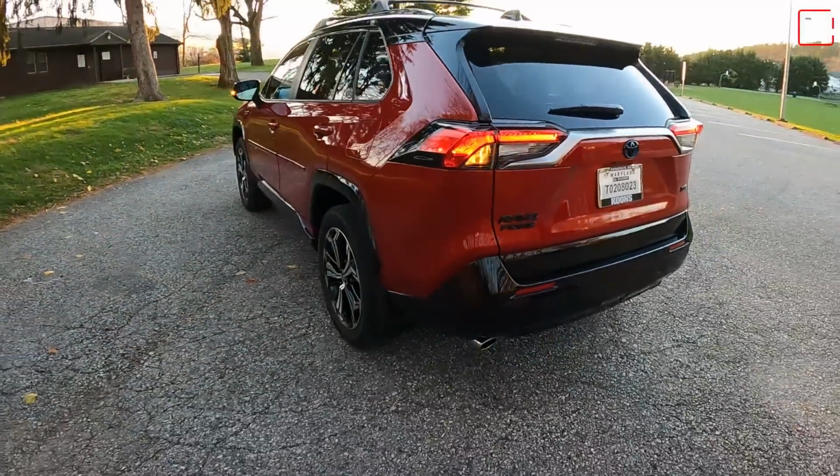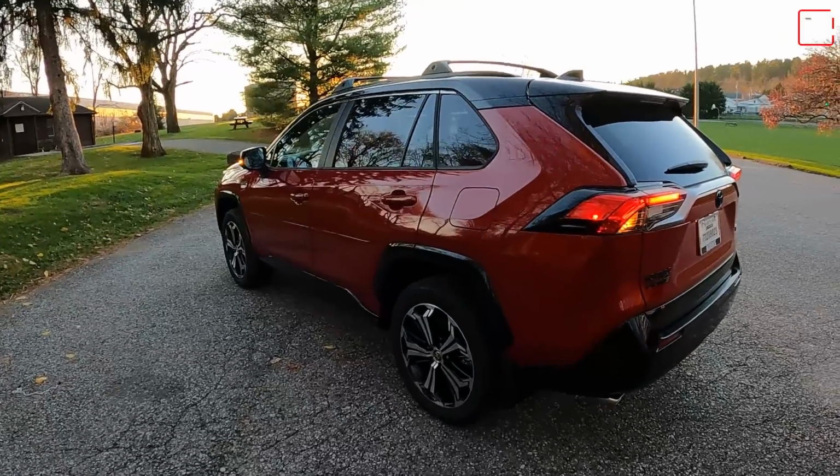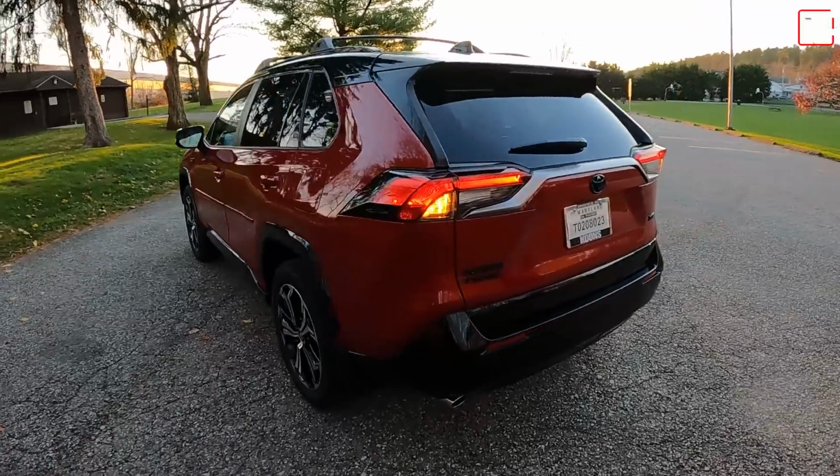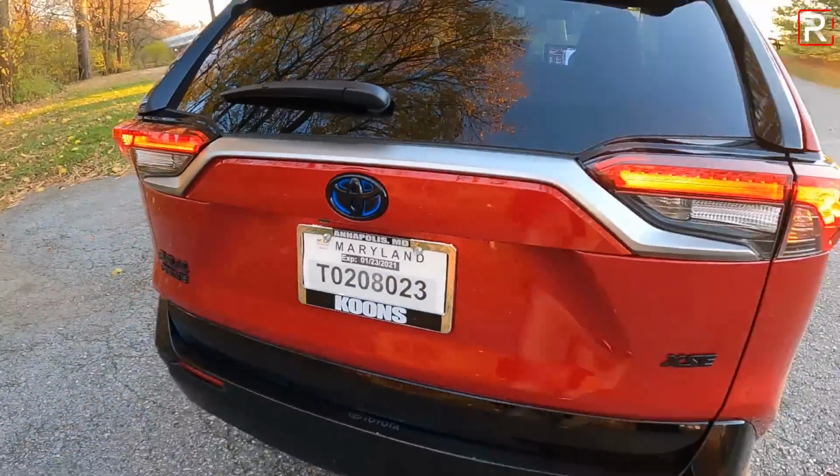But overall, let me know what you guys think of the way this looks. I plan to actually have the front windows tinted. Not entirely sure what else I'm going to do to it at the moment. It's pretty much fully maxed out. I really like some of the accessories that I picked out for this car.